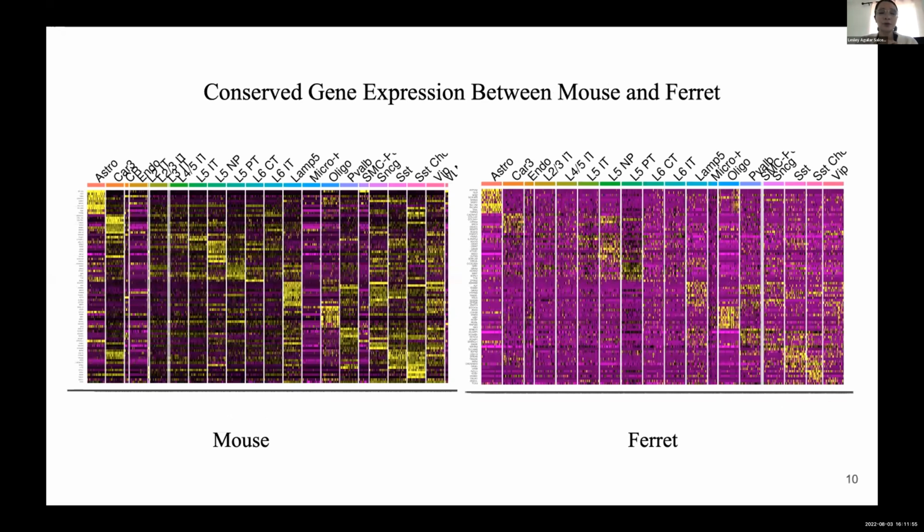Once I labeled the motor cortex of, at this point, mouse, ferret, and pig, what I did was I made a list of the genes that were conserved between mouse and ferret, mouse and pig, and then ferret and pig. And I created heat maps to get a visualization of how those genes are expressed across different cell types. So the first plots that I'm showing show the conserved genes between mouse and ferret, and how those genes are expressed in mouse and ferret separately.